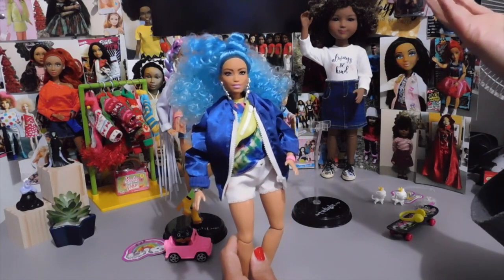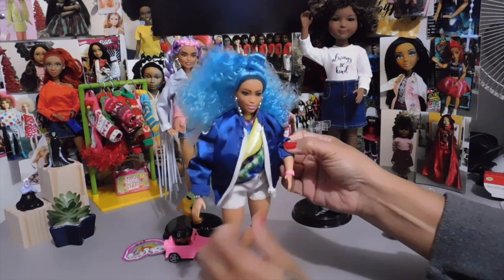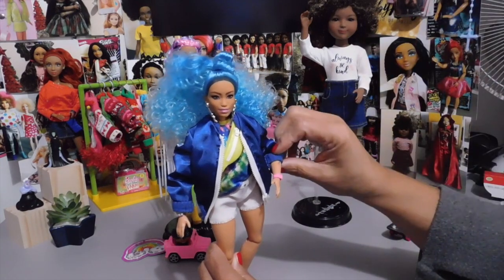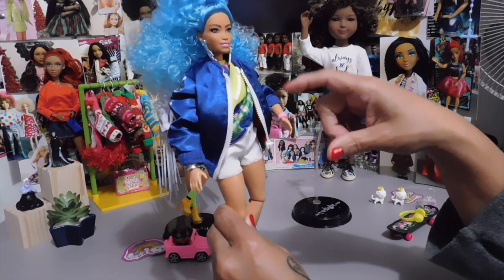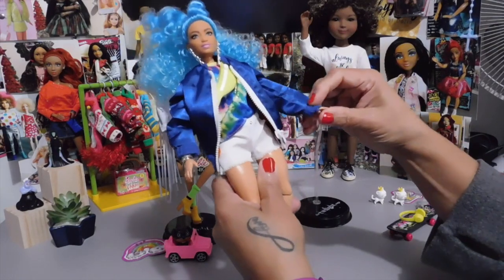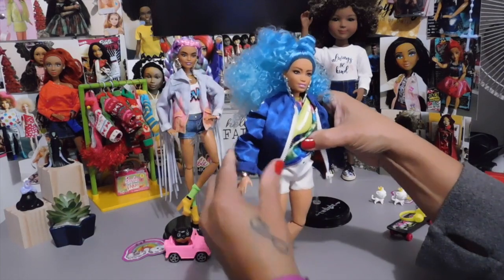And I'm assuming they did that because they had the jacket pushed up on her arm and they wanted it to stay in position. Be careful when you try to remove it, because you can tear or rip some of your cuff here on your jacket. So that's just a little bit of advice there for you. It can be taken off without ruining the jacket, but just be aware that it will have that.